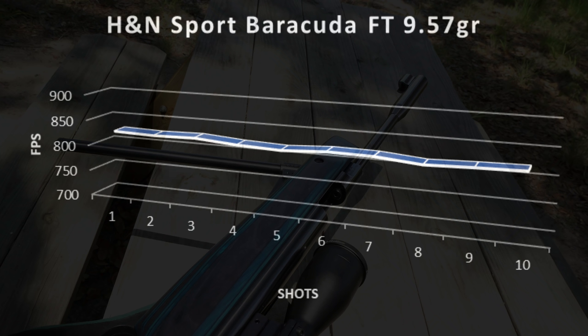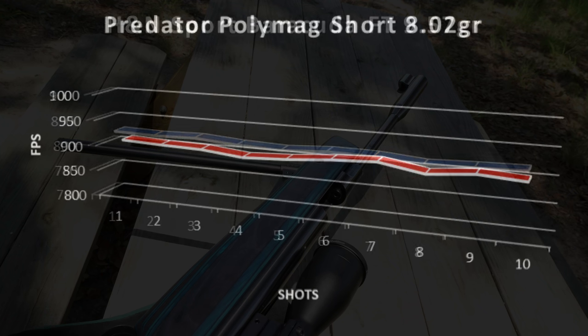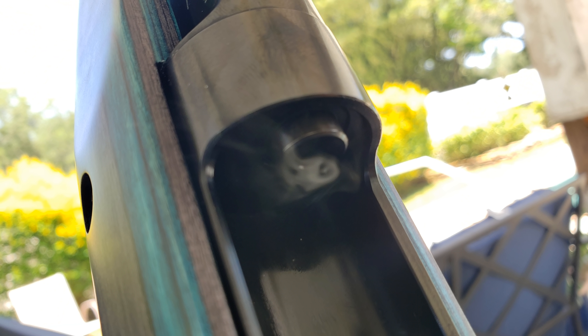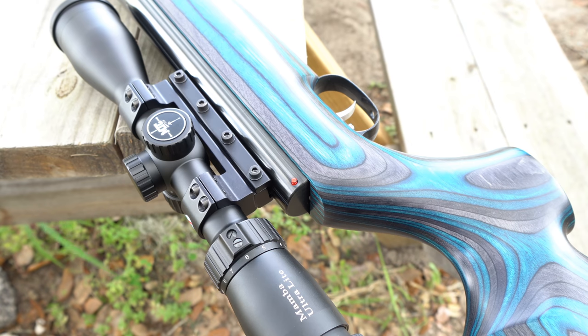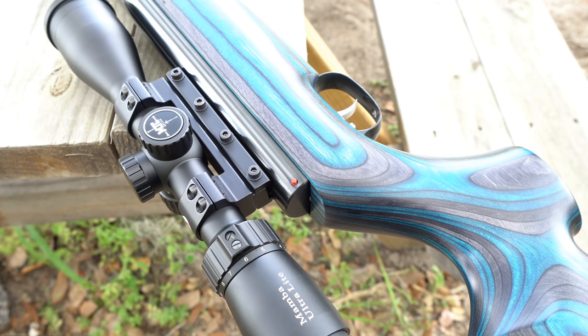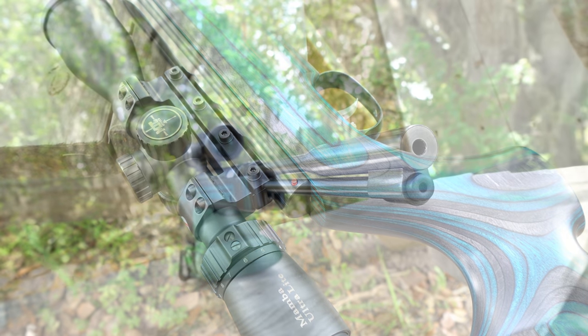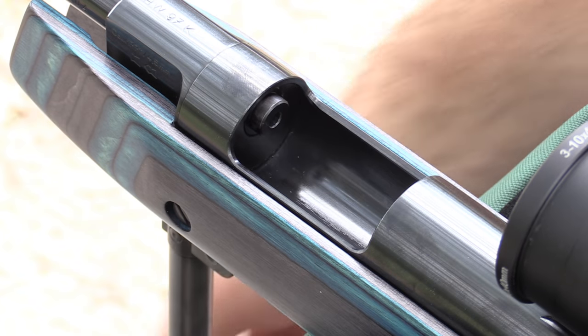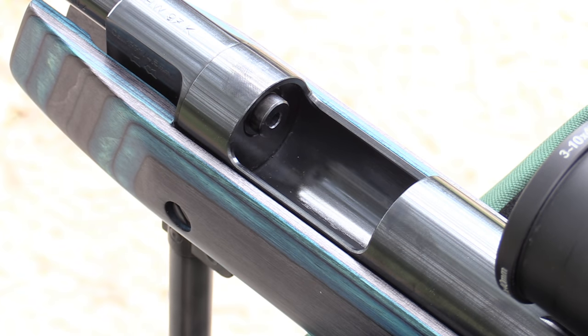After a few hundred shots, standard deviation and extreme spread settled into 4 feet per second and 13 feet per second respectively, and continued to improve as things broke in. Some velocity spiking dieseling was present until about shot 75. Outside of that, this .177 model pushes an 8 grain to about 900 feet per second and a 10 grain to about 820.